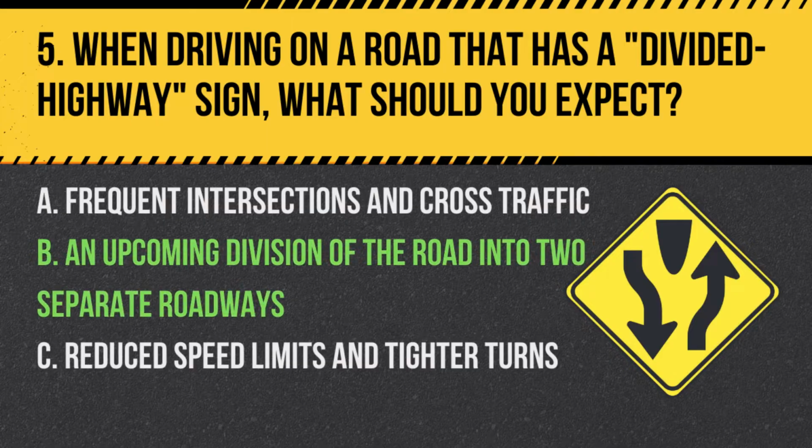Answer. B. An upcoming division of the road into two separate roadways. A divided highway sign indicates that the road ahead is split into two separate roadways by a median or barrier.